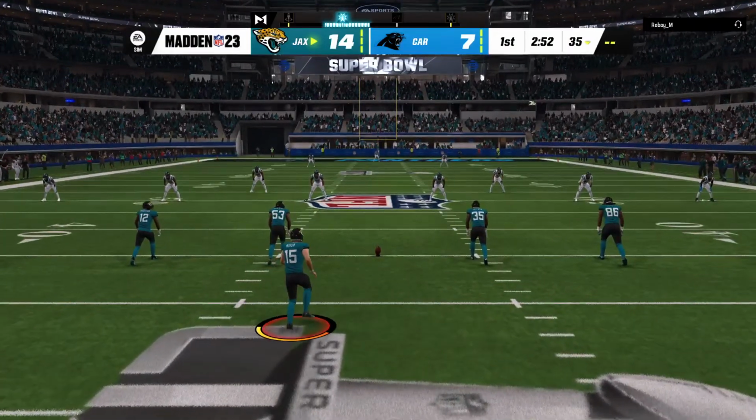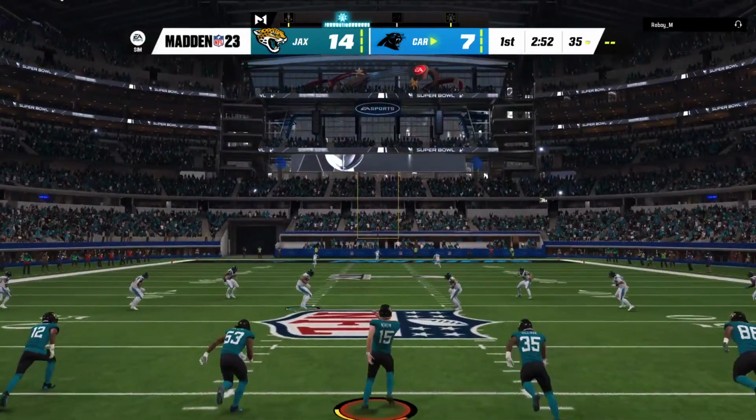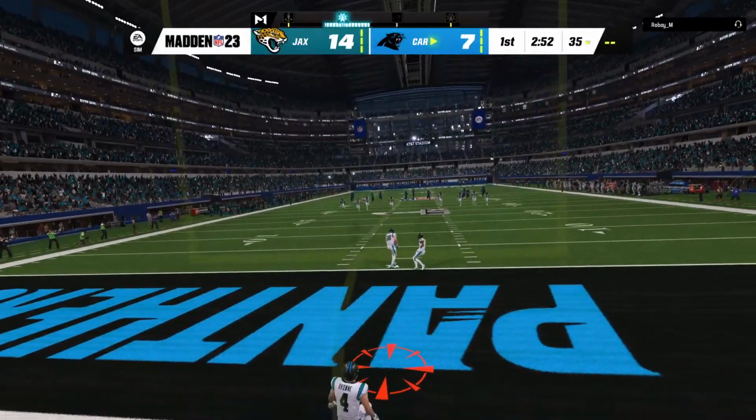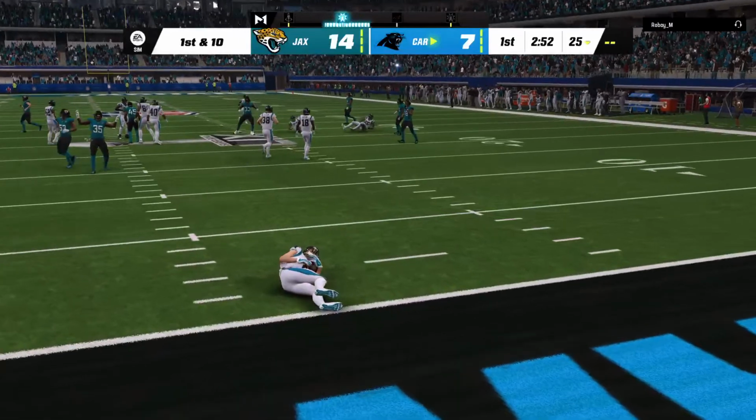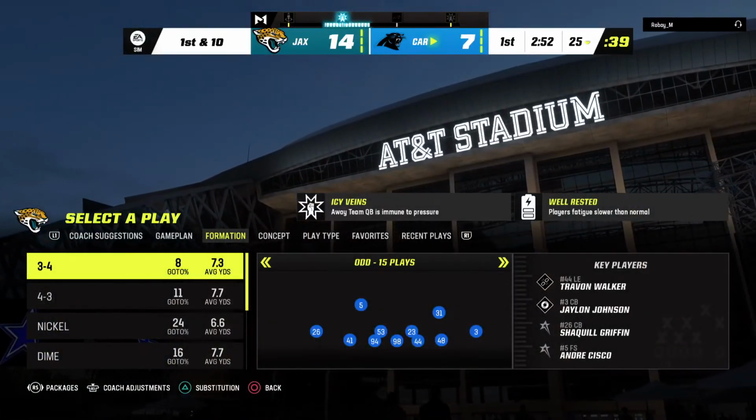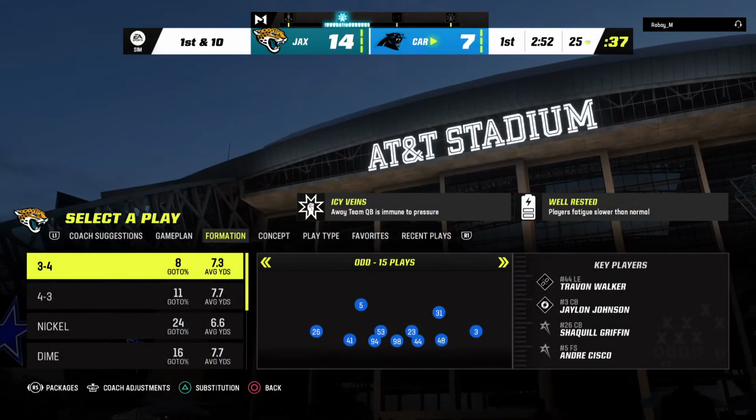So they throw the pick six. They'll get another shot at it now as this one's in the air. The Packers take over 1st and 10 at their own 25-yard line.